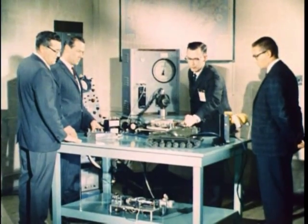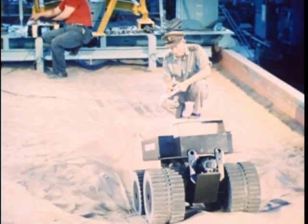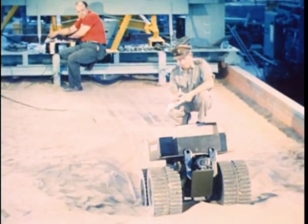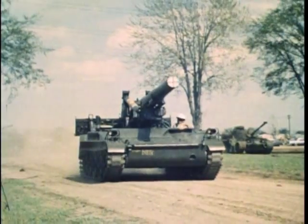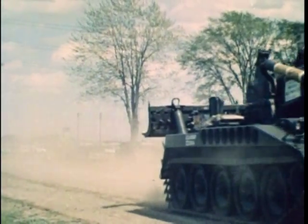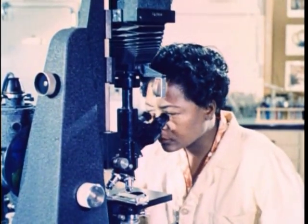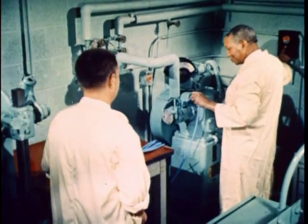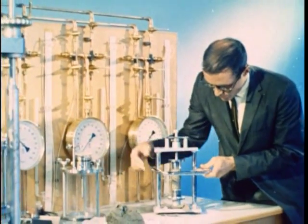Research for vehicles of every type and description. Vehicles to fight in mountains, jungles, and on beachheads. Products of the world's greatest arsenal. Development of weapons ready to carry America's power to any part of the globe. Here is the story of scientists, engineers, and technicians who are advancing the frontiers of automotive science and technology.